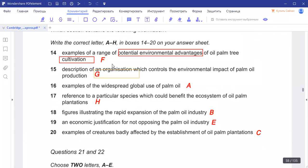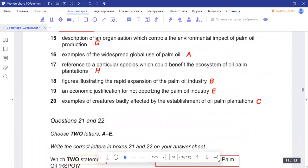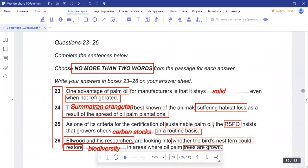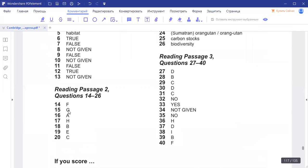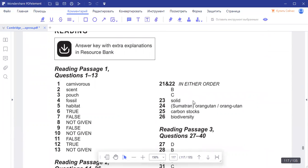All right, let's check now. I'm just a little nervous, because I did this one pretty fast. FGA, FGA, HBEC, BD. And yeah, words will be familiar. Test 3, passage 2. FGAHBC. Got that? BC. Okay, one mistake. Solid orangutan, yes. Carbon stock biodiversity. Okay, C was the answer.